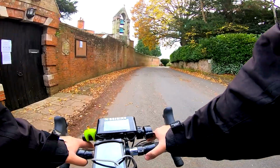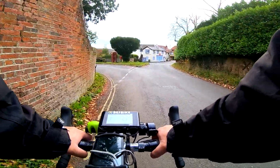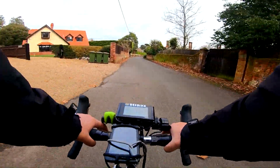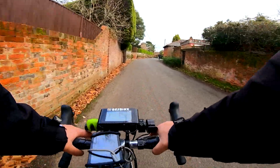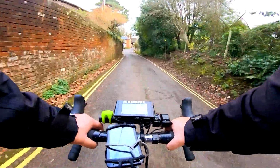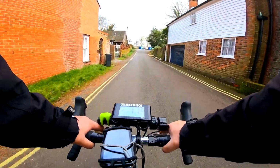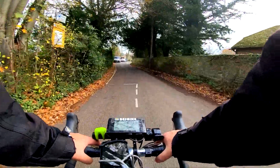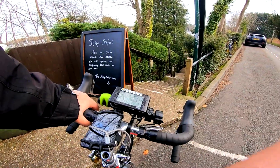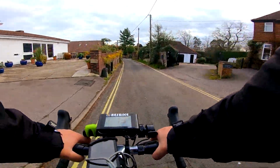What is those old bells? The old bell house. There's an old phone box as well. Right, we're going to go left down here to the water side. Have a look at the water. Up there, the Jolly Sailor. Can I go down there? Water's edge, that is.